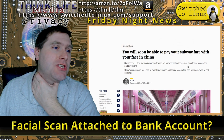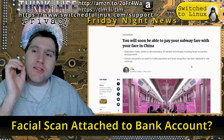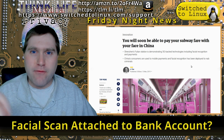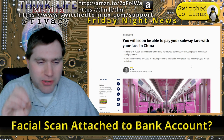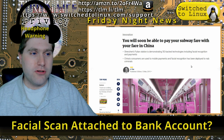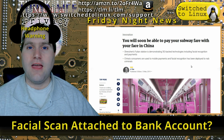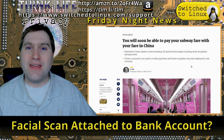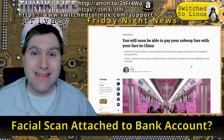Well, if you're in China, great news. You will be able to scan your face, yeah, this is creepy, guys, scan your face to link to your attached bank account to pay for your subway fare. That's right. It was just too inconvenient to take your smartphone, pull up the barcode, and do this to pay for your transit ticket. Nope. Now you can go in and scan your face. And then they will automatically deduct the money from the bank account that is linked to your face scan. Oh, I don't see this going bad anytime in the future.